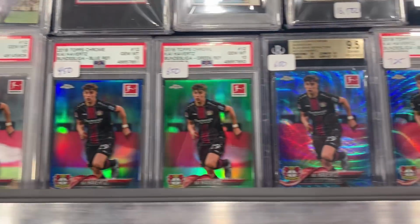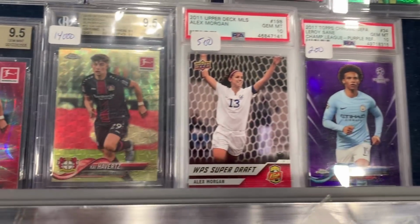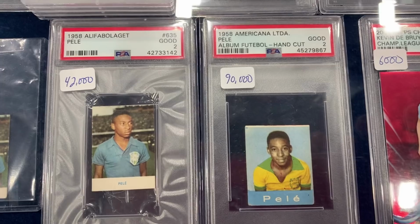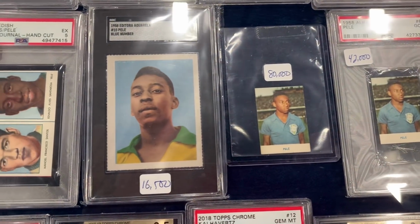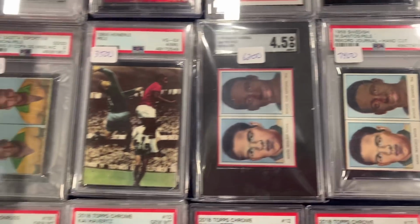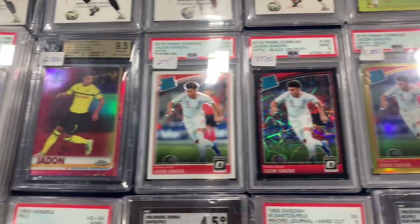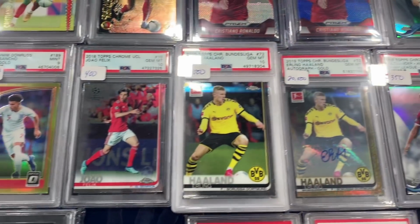Here's some soccer cards. Soccer has gone through the roof. Gotta give them some love. Look at that Pele, 90 grand. Woo! Wow. One day I have to show, I'll start breaking out my 20s. Beautiful, beautiful.